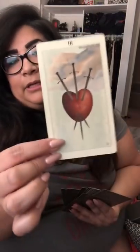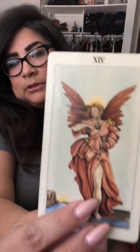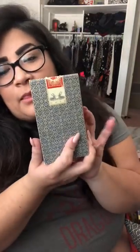So if you're looking for a deck that really challenges your intuition and you're not relying so much on the imagery, this would be a really good one to work with. And the people involved in the deck are very subtle, so I think it's something that a lot of people can connect with. There's a Temperance. So that is the Pagan Otherworlds. And like I said, I believe I have the second edition. I purchased it used on Facebook.